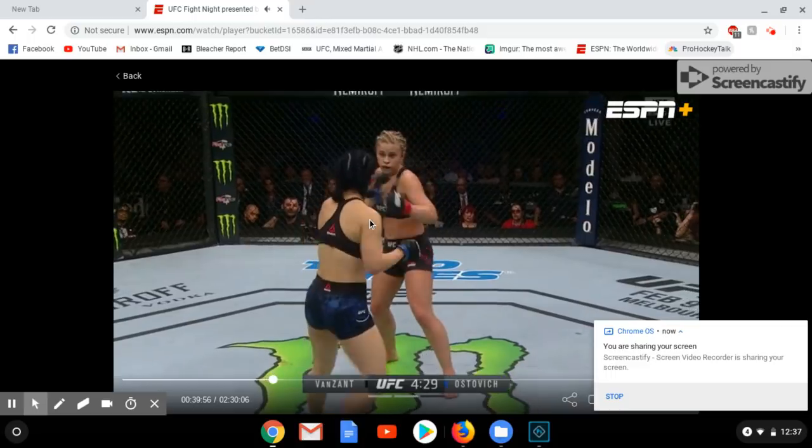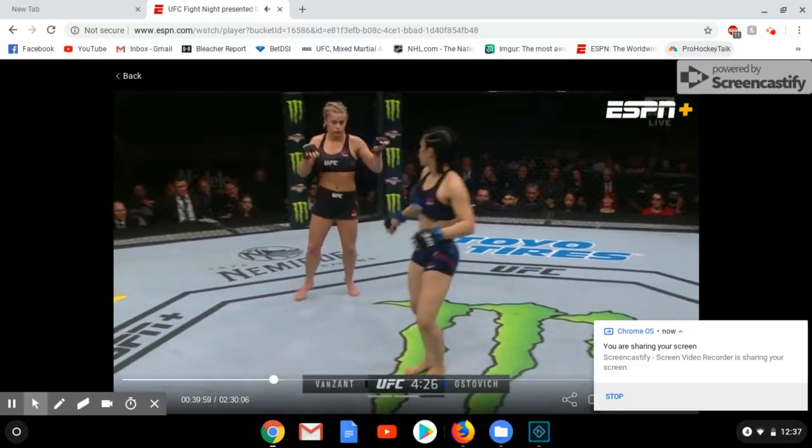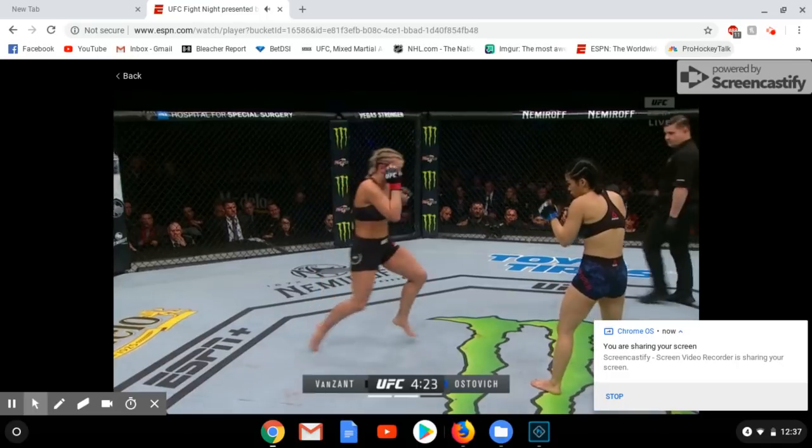She loves punctuating those combinations, though, with that high kick. Yes, and she's good at it, and it hides a lot of her techniques. So I wouldn't take that away.